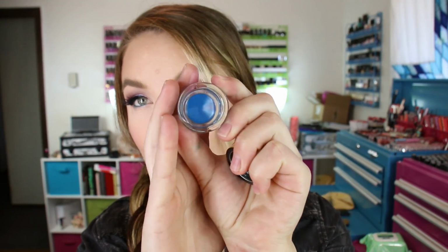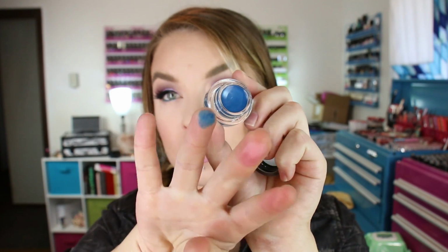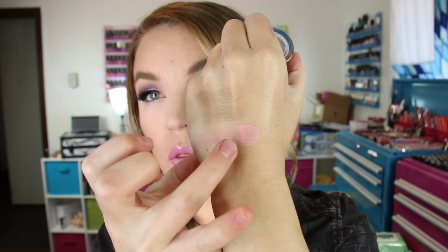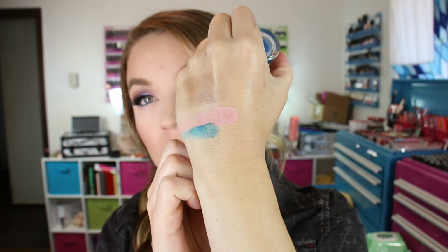Right there. And the other product that I picked up is one of the fluid lines, and I picked up the shade Blue Fountain. And I have worn this once on the waterline, and it's really, really, really pretty. The packaging on this just has that gold lid for the special packaging, and the color is so pretty. And so far I've just worn it on the waterline.